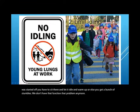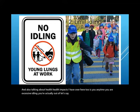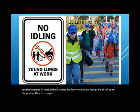And also, talking about the health impacts I have over here too, anytime you are excessively idling, let's say you're picking the kids up at the school, you don't need to sit there and idle waiting for them to come out. Just go ahead, roll down the windows. If it's a hot day, you know what? We're saving gas mileage here. We're talking about saving gas mileage. We're not talking about a lot of comfort right now.